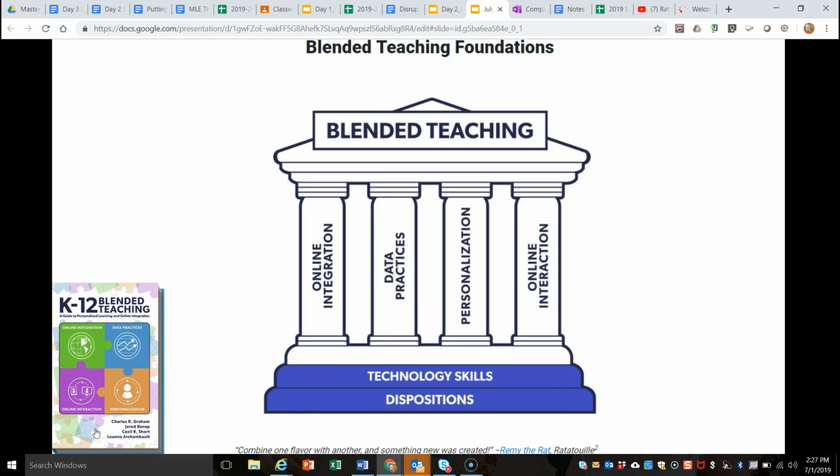Two things about this title that I really like in terms of blended teaching foundations are the personalized learning and the online integration parts. These two elements are really the crux of blended teaching and learning. If you can foster these two elements in your learning environment, then you have moved well beyond technology integration. So, to start this journey, we'll begin by reading the preface and Chapter 1.